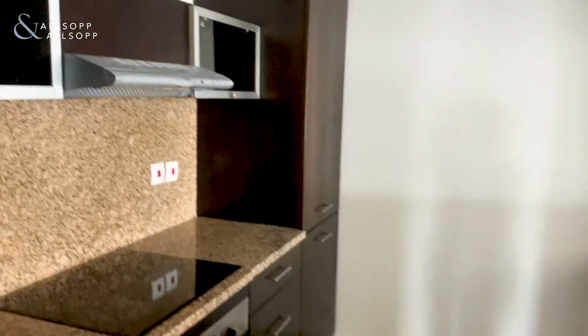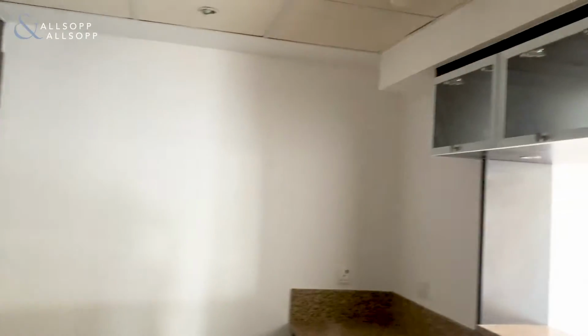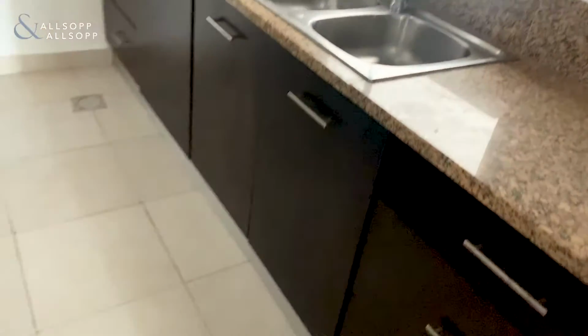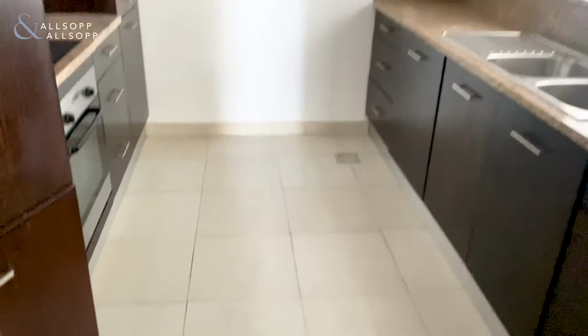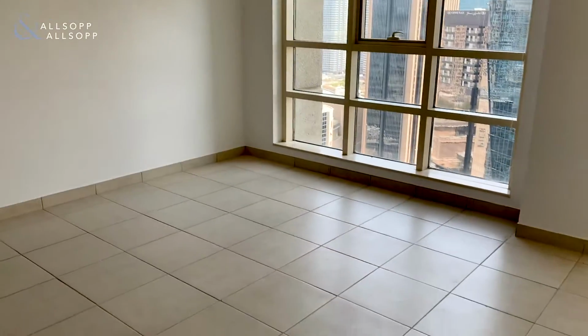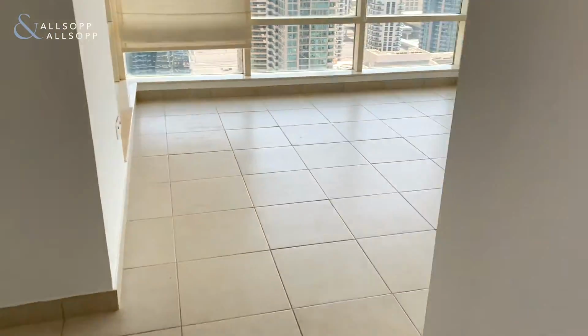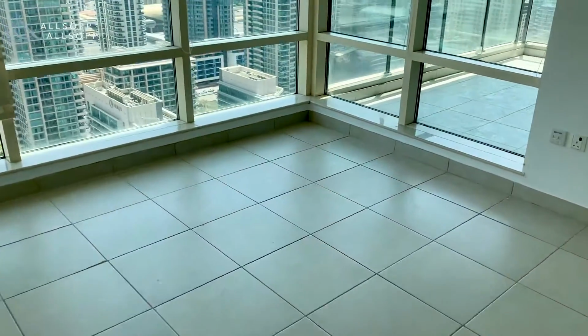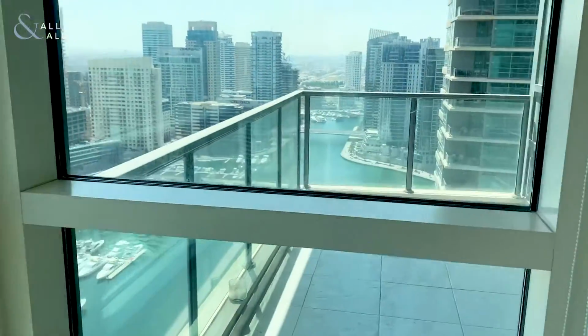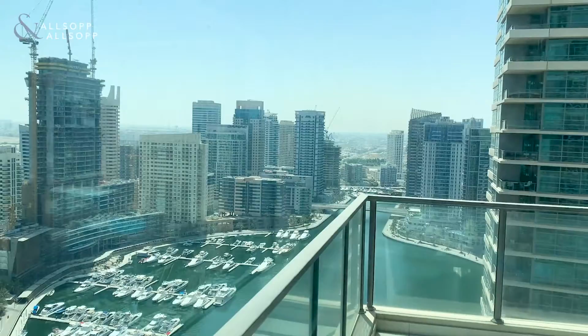Here we have the kitchen. Through to the living room area. Full marina view.